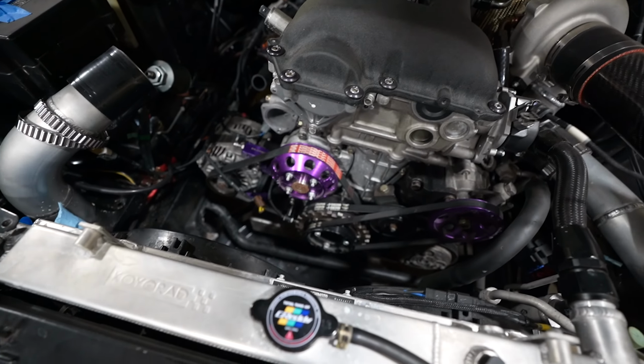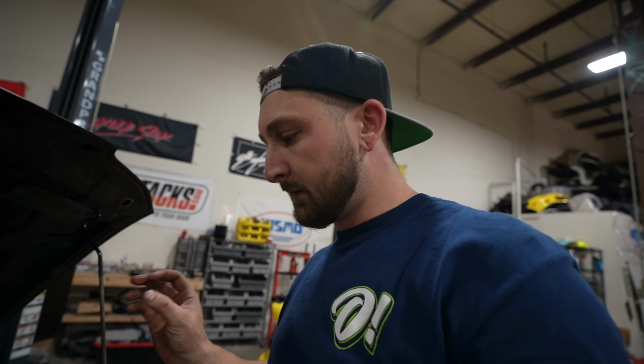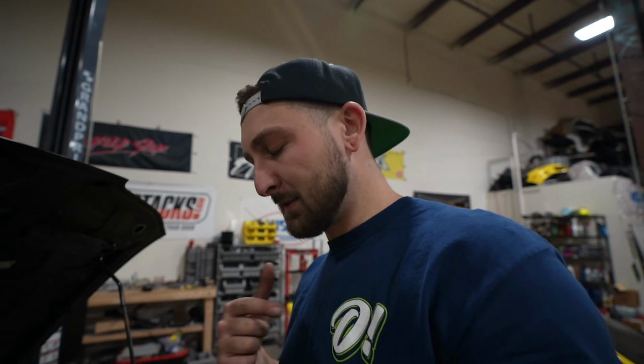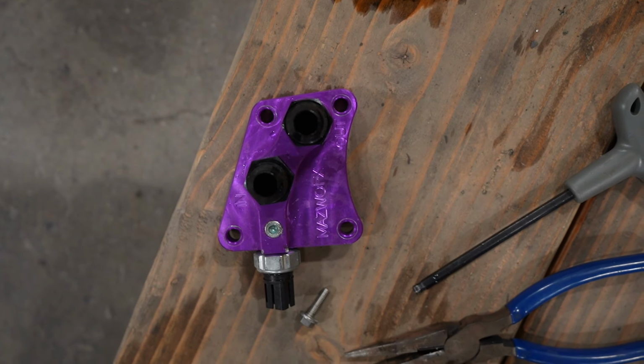My goal is also to get rid of the purple. I see the vision. I hate it. If I saw another person's build, I'd be like, yeah, it's nice, it looks cool. But as my car, I don't know what it is. I hate purple accents. I get it, right? It's just not me.